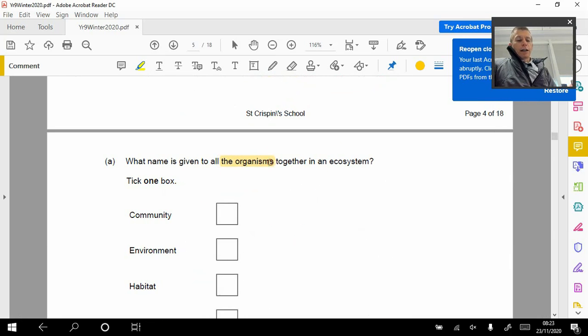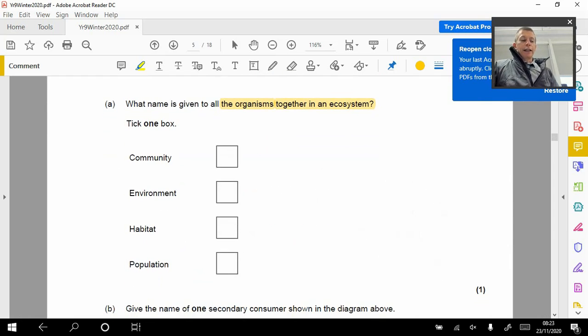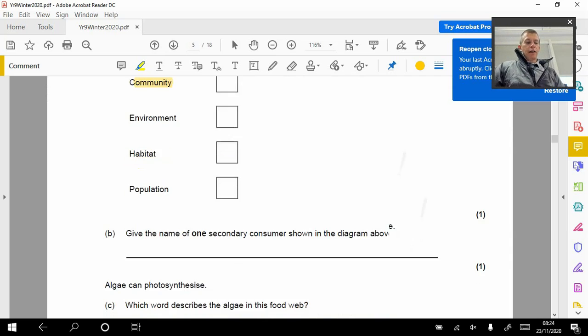Okay, what name is given to all organisms together in an ecosystem? Well, as is typical, this is not actually about that food web. In most of your questions, they will give you a bit of context and then talk about some general things, and then finally go back to that diagram. So there are no clues for this one here. You just need to know that organisms living together in an ecosystem is a community. And remember, if we combine that with all the abiotic factors, the rain, the humidity, we'll then call it an ecosystem. So it's just one of those ones you need to learn.